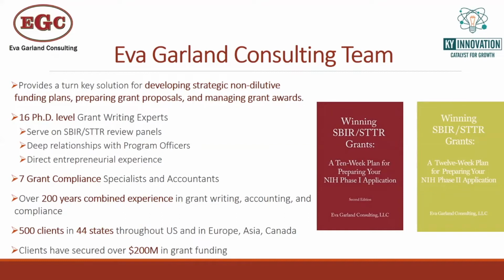So our team consists of 16 PhD level grant writing experts, all of whom serve on SBIR STTR review panels. We've got direct relationships with the program officers at all the agencies, and many of us have started and grown our own companies as well using SBIR STTR funding. In addition, I mentioned we've got 7 grant compliance specialists and accountants on the team who are focused exclusively on doing accounting and grants management and compliance for grant-funded companies.